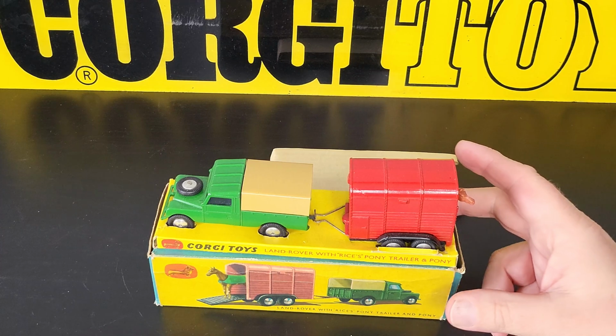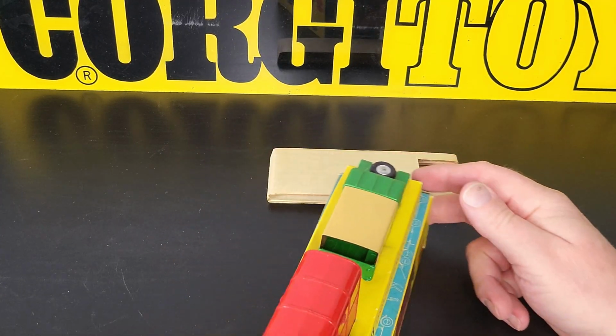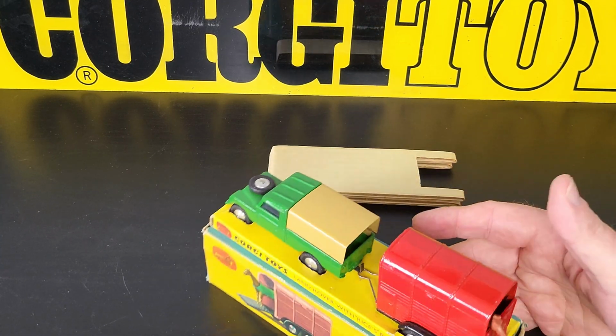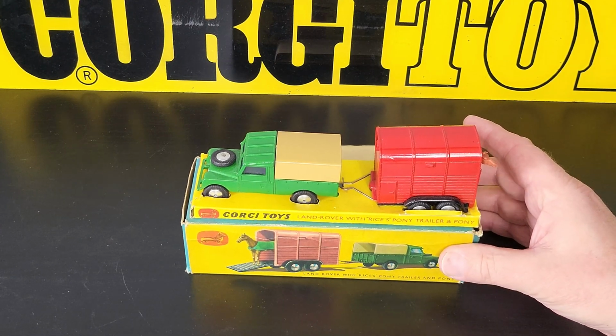But again, it's a lovely set, complete with the horses and the Rice horse box as well. All complete with the packing pieces and the box to go with it as well. But again, a firm favourite of mine.